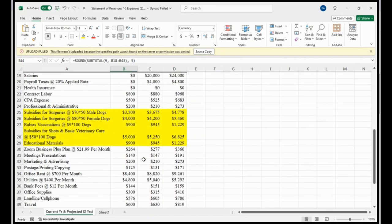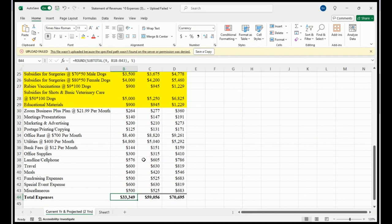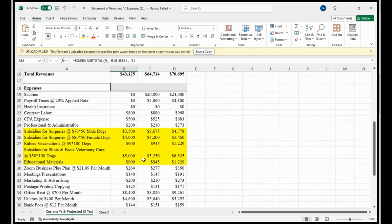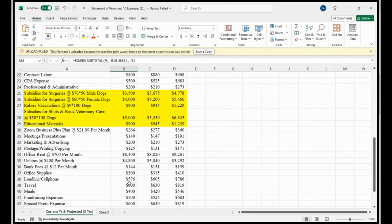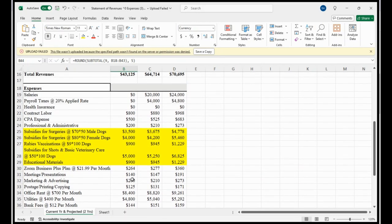So there we go. Again, not going to go through each and every one of these. You can see these. These are just basic expenses. What I want to point out is we've got $33,349 in total expenses for the current tax year. We need the total revenues to be more, and it is.